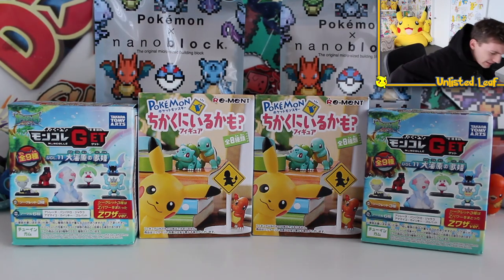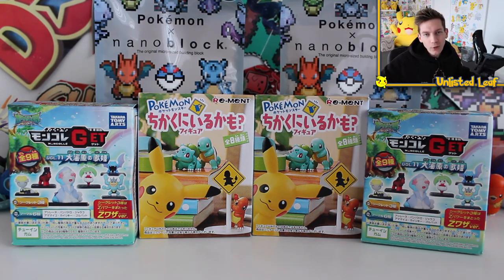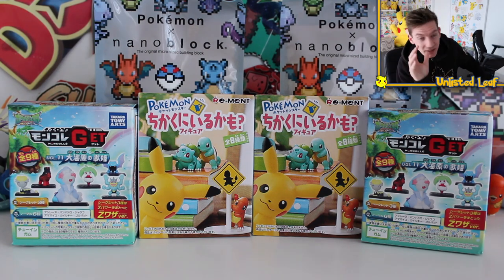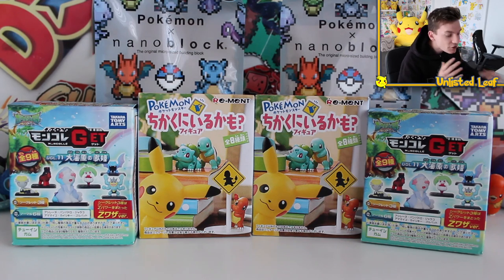Oh dear me, fellas, it has been a hot minute since we last opened a couple of Pokemon blind boxes. I can't even remember. I think it must have been in the old house, maybe 6 months ago? Probably more than that, probably like 8 months ago. I haven't opened a Pokemon related blind box in ages. It's been so long. But I thought, you know what, today's the day. The time has come.